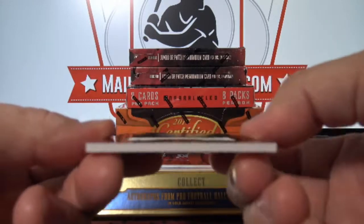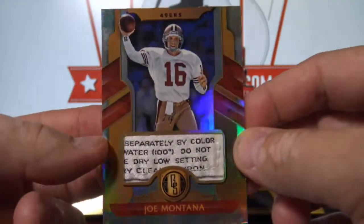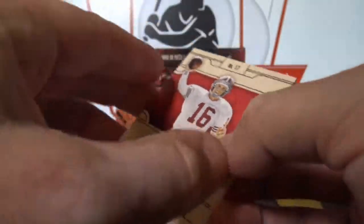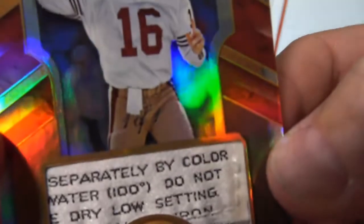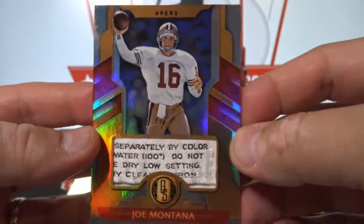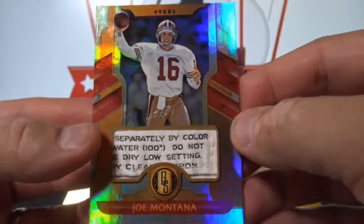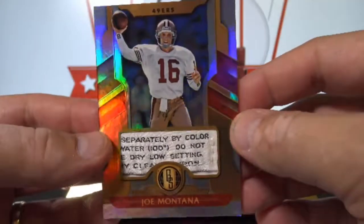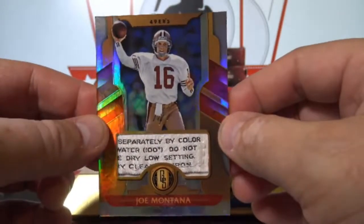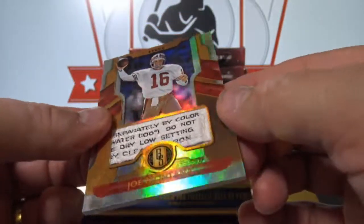How about a laundry tag, one of one, Joe Montana? Holy cow. One of one. Wow. San Diego is Mike K.O. That is a huge hit, and beautiful. One of one laundry tag Montana. Very nice. Mike, grading goes out tomorrow.